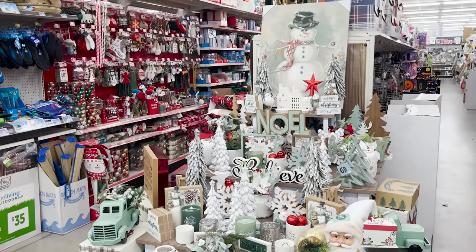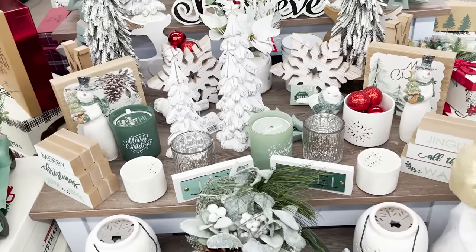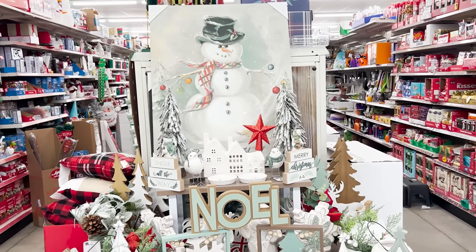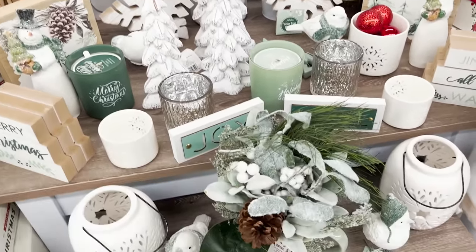Now it's time for all the Christmas decor. Oh my goodness. They have this whole collection of whites and greens. If you love a lighter palette for Christmas, you're gonna love some of these things. But they also have some really cute plaid traditional things and some more gingerbread. So let's get into it.